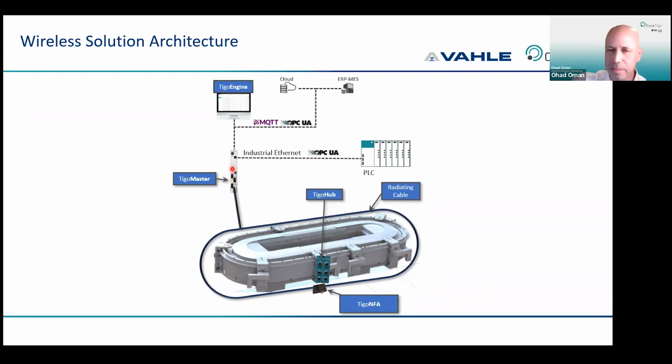And at the same time, the same Tigo master can communicate information northbound to industrial IoT applications over MQTT or OPC UA, and it can connect to the ERP or MES systems of the factory, or it can send data to the cloud for monitoring or even predictive maintenance. In addition, you have the Tigo engine, the engineering tool that allows you to configure this entire network, but it is much more than that, because what it can do is actually parse the process data, convert it to secure MQTT, and serve as a data platform of its own.